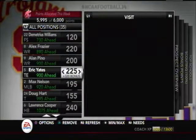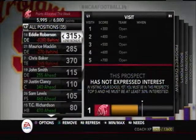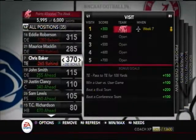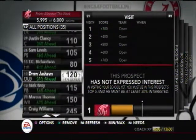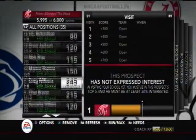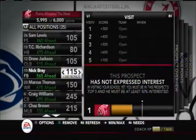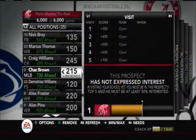So, I'll quickly show you, run through each and every guy that's wanting to visit. Got him coming in. He's pretty close. They're going down. Look at that. He's really close. I'm going to actually just steal some points from this guy. Put him into this guy. Make him want to come. He's pretty close. Look at him.